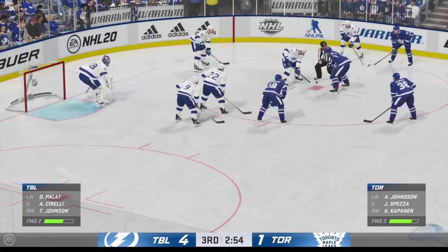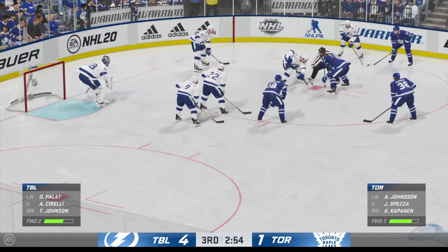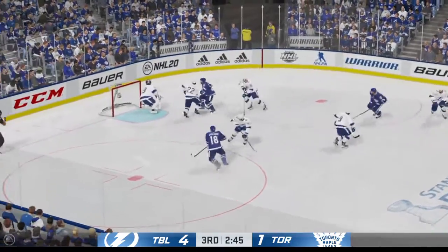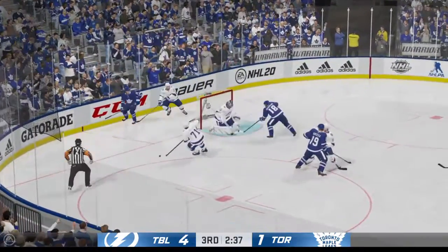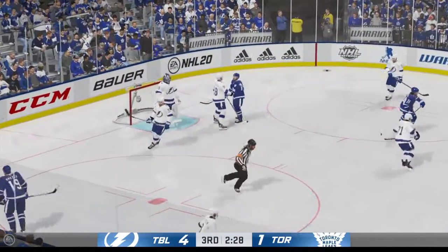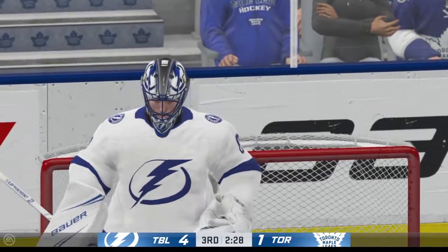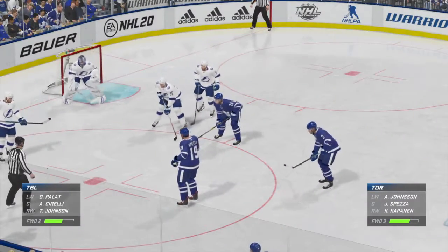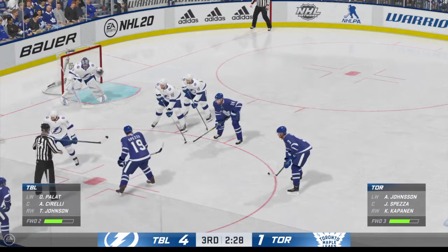Cirelli and Spezza at the dot in the Tampa Bay zone. Sergachev right to the middle. Sandin had that one knocked away. Another shot in front of the net, Andreas Johnsson. And Vasilevskiy once again refuses to give the Toronto Maple Leafs anything in this game with 2:28 to go in this third period. Time is running out.